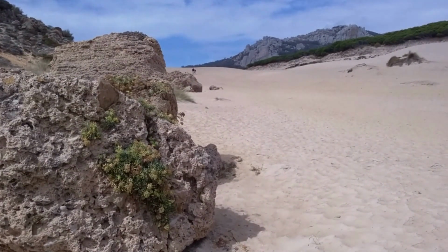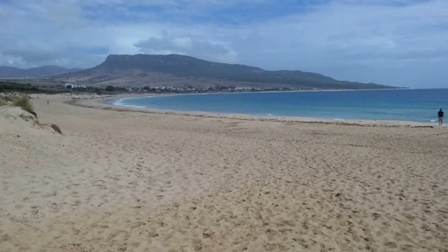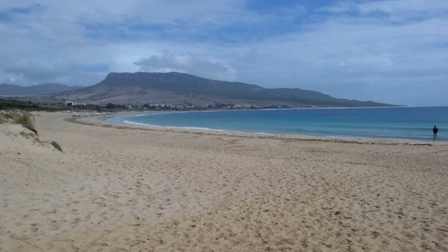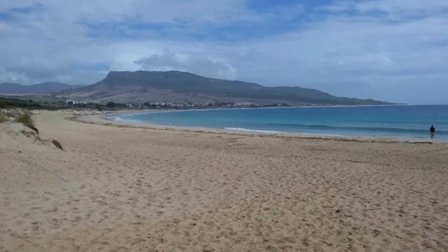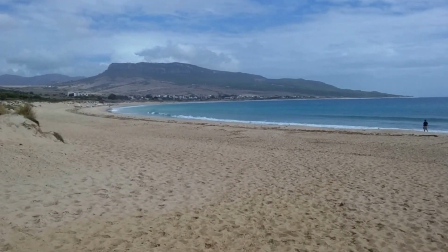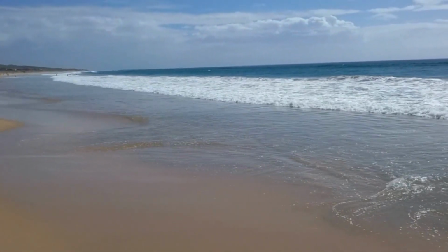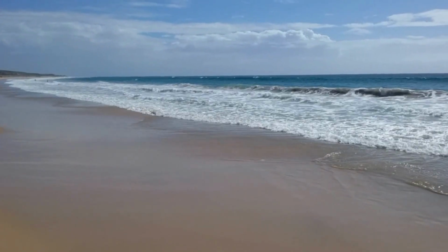Going up. This is looking back toward our place, which is about an hour's walk back. And we just were up to the top of the sand dunes, but I forgot to take pictures. Bigger waves right now. Here comes the big one.